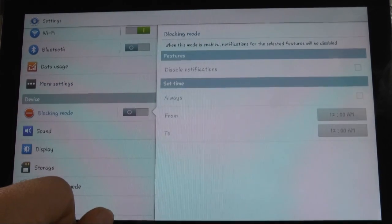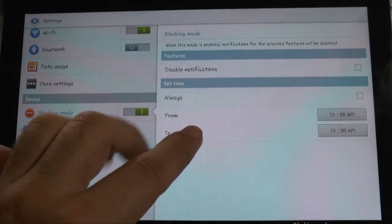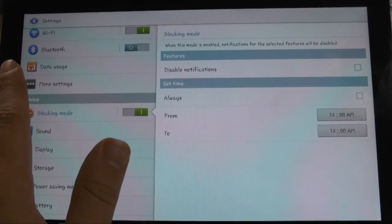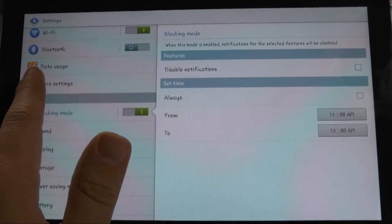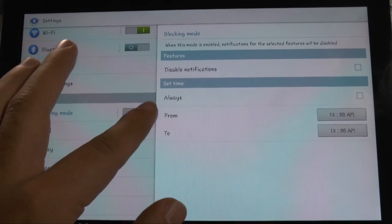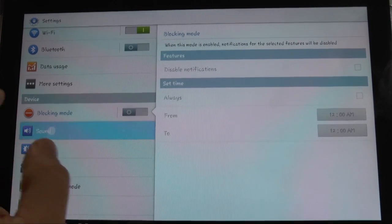Blocking mode is a really nice feature that, when you turn it on, you can set it to disable notifications from a certain time to a certain time, so that you won't get any notifications from any apps from whichever time to whichever time. So that's really nice, the fact that you can either do it always or just from a certain time. If you're on vacation, it really comes in handy.